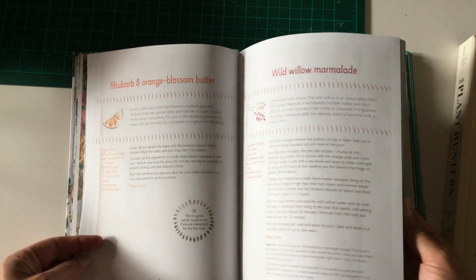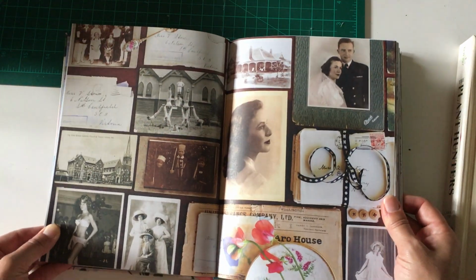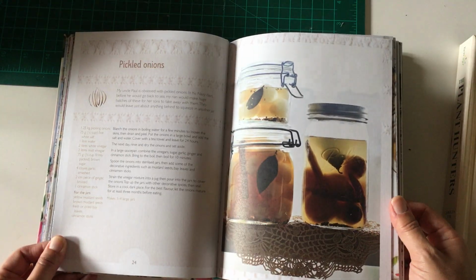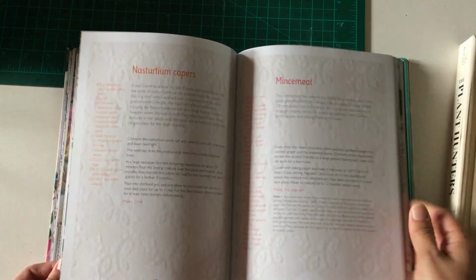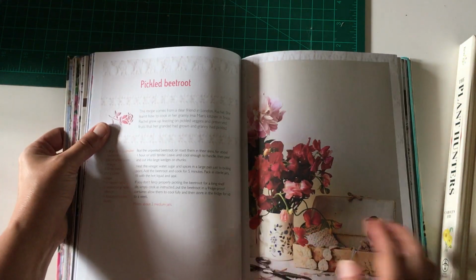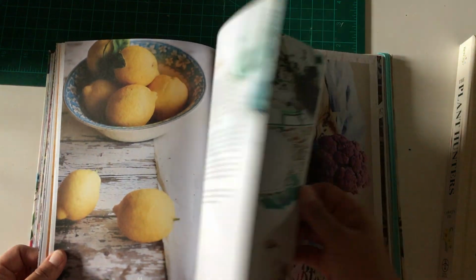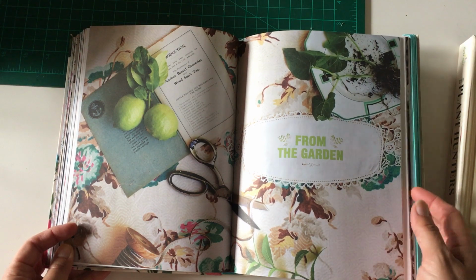So I think there are lots of nice recipes in this book, but also gorgeous photos and pages to use. And I think there's a lot of things that you could pull out of this book. So even things like these small photos sections here. Maybe you could use some of the recipes. But I just think things like this are really gorgeous.